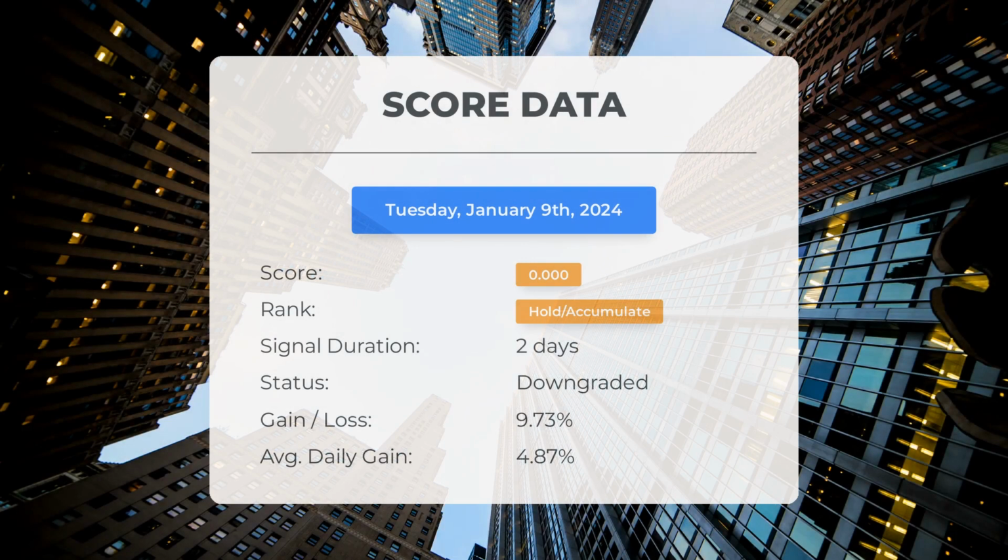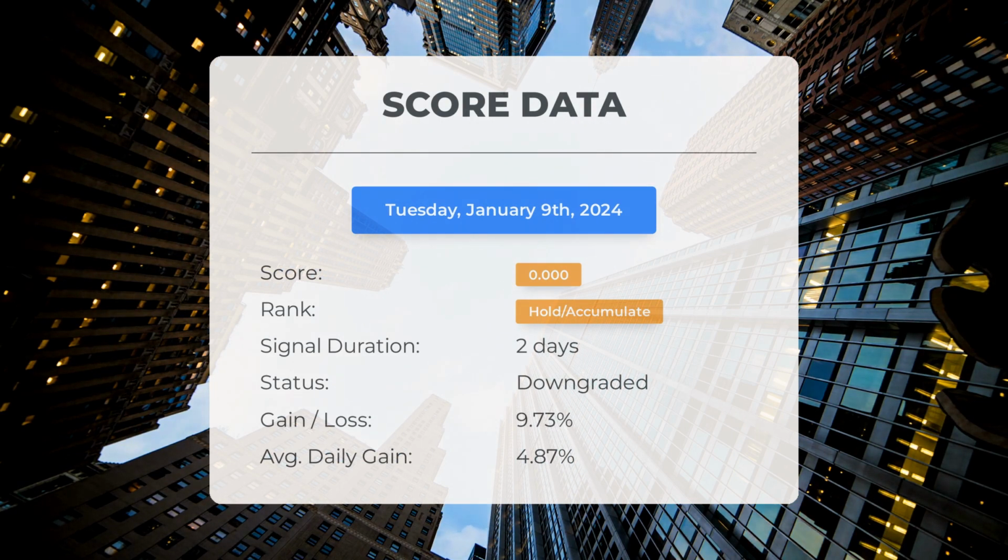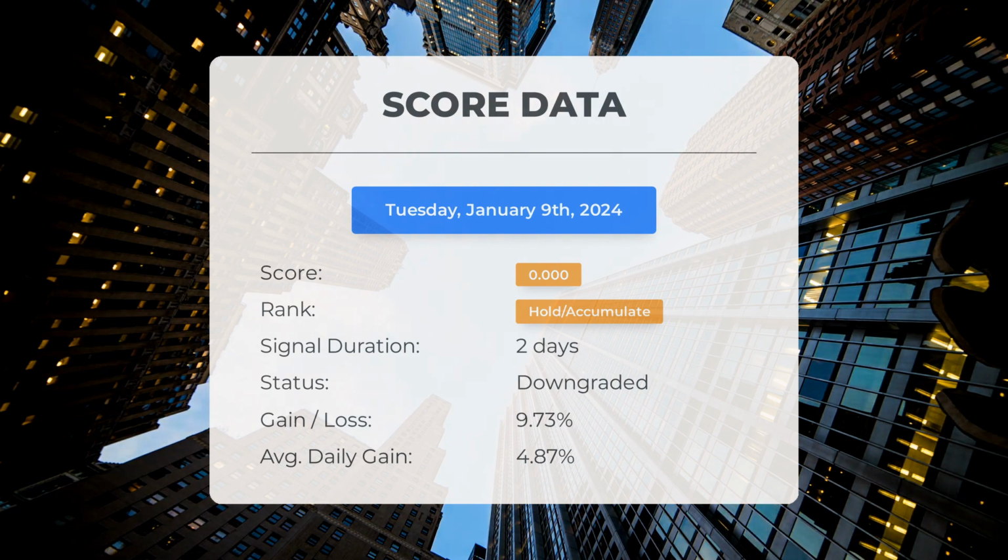As of January 8, 2024, our system has ranked BOIL as a hold/accumulate, giving it a score of 0.00. Now, let's dive into the stock's performance during this period. Surpassing our expectations, BOIL has shown an impressive gain of 9.73% since our recommendation to buy it just 2 days ago. This means that on average, it has delivered a daily return of 4.87% since being listed as hold/accumulate.